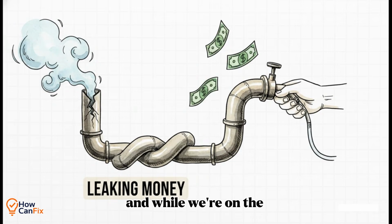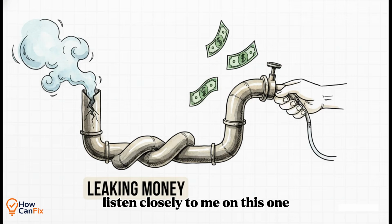And while we're on the topic of professional repairs, I have to warn you about a very common scam. You'll constantly hear people say, "Oh, your fridge just needs a quick gas refill." Listen closely to me on this one. Refrigerant gas does not just run out over time. A fridge isn't like a car that burns up fuel. It is a completely sealed, closed loop. If the gas is actually gone, it means there is a physical hole or leak somewhere in the pipes. Just paying someone to pump new gas in without finding and fixing that leak is literally throwing your money away. It's just going to leak right back out in a few months.